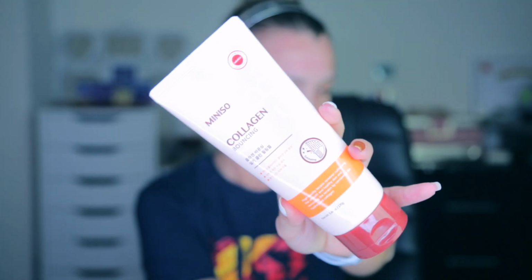So the next step that I am doing, I'm using the collagen bouncing silky clean peeling gel. Taking a good amount of it, I am applying it on my face and massaging it into my skin.